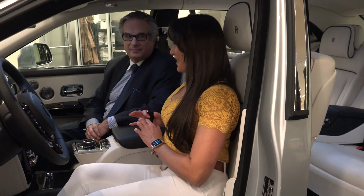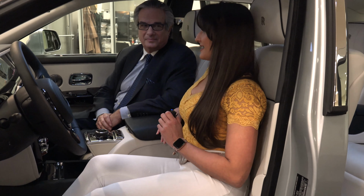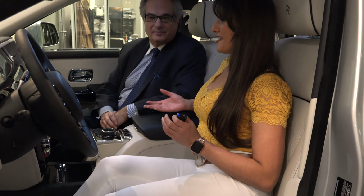Absolutely. I want one. This car is incredible, and the luxury and the customization all have so much to offer. It's like having a personal assistant built into your car.